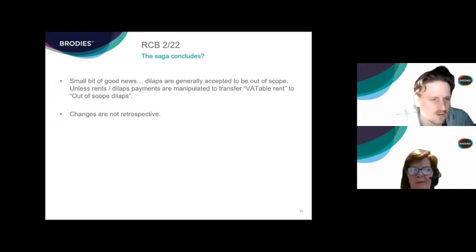The other bit of good news, of course, is that these changes aren't retrospective. Under the old document that came out in September, they were going to look back 4 years and require taxpayers to correct anything from the last 4 years, but that will no longer be happening.